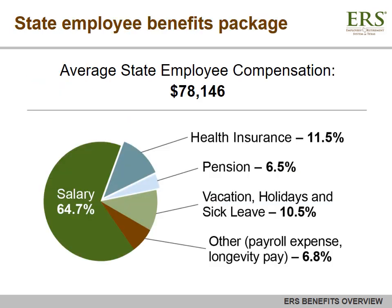The state of Texas offers a comprehensive employee benefits package. Currently, the average compensation for state employees is $78,146. Now, you may think, I'm not making $78,000 a year, but when we look at your state employees benefits package as a whole, the average employee receives a salary and benefits that equal that amount. Let's take a closer look at what this amount represents.